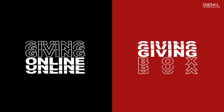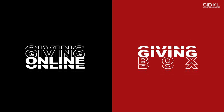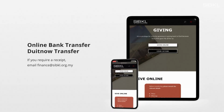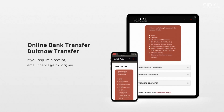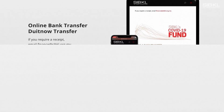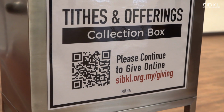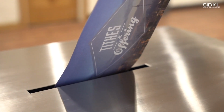One of the DNAs of SIBKL is to be a generous church. It is now so much easier for you to give. You can give via online banking transfer or DuitNow transfer. All you need to do is to scan this QR code and it will lead you to our giving page. You can also drop your tithe and offerings in the box just outside the sanctuary. It is because of your generous giving that we can be a blessing to others.